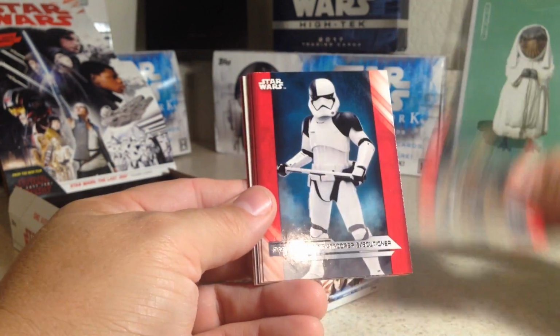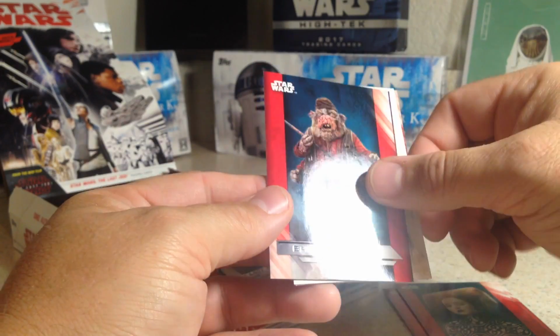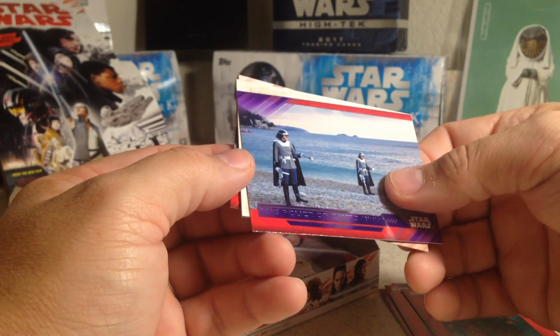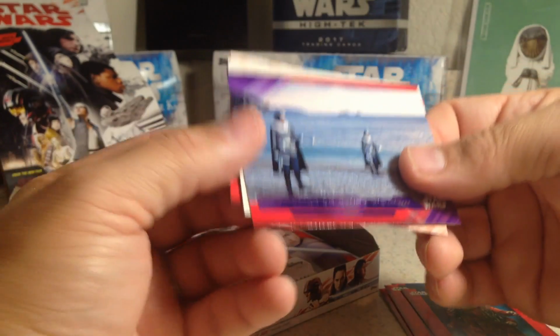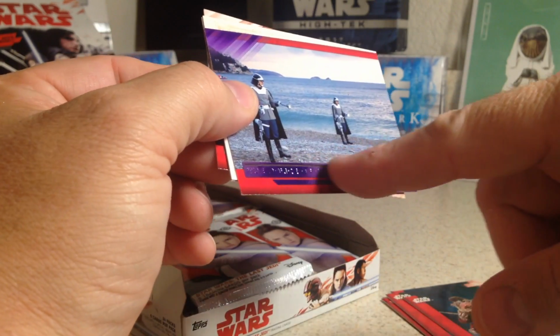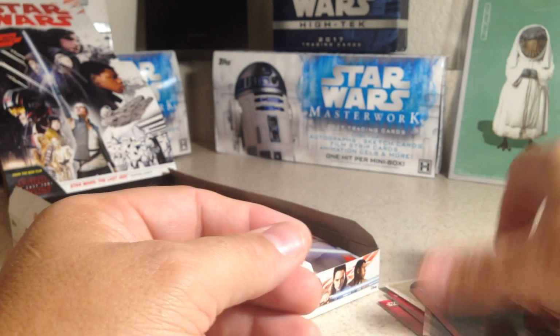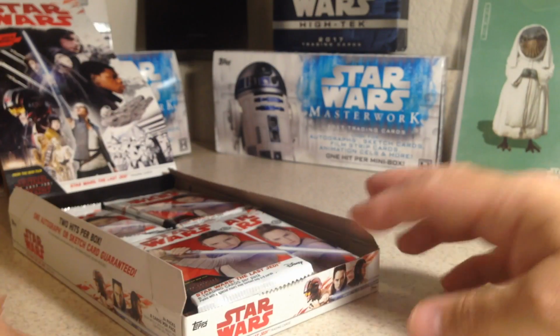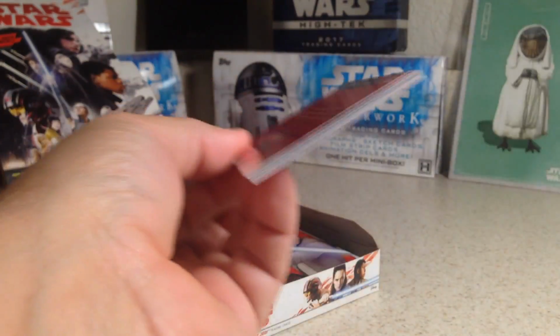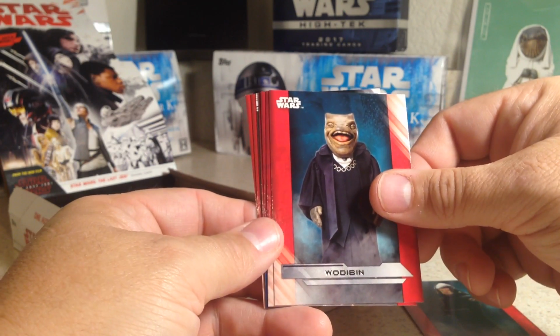Resistance Gunner Paige Tico, First Order Stormtrooper Executioner, Lovey, a purple, the Police of Canto Bight. It doesn't have stamping on it. I don't know if you can see that. The foil stamping is gone, but there's an impression there where you can read it. There's a Finn illustrator card, Libertine Praetorian Defense, Lieutenant Jober Tavson, Waterman.